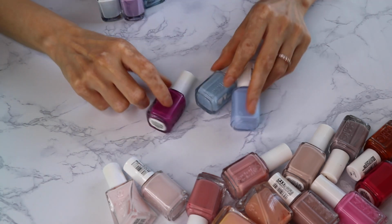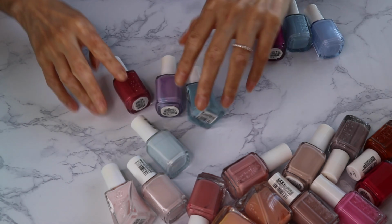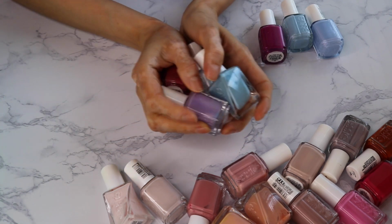And then these ones are going to be the ones that are leaving my collection. And then we've got 4 maybes. So we'll be right back to the maybes and then see which ones we are keeping.